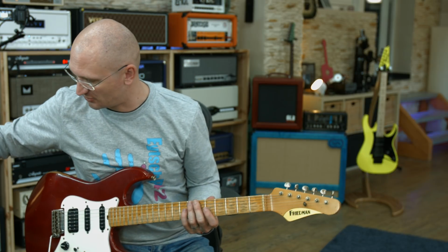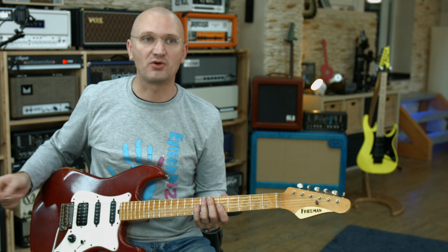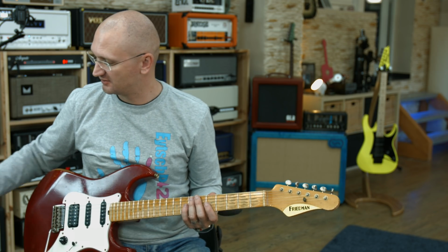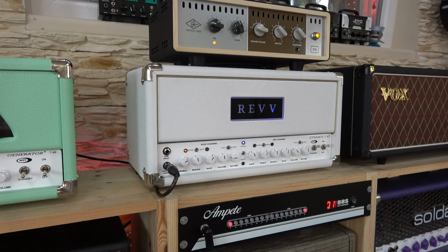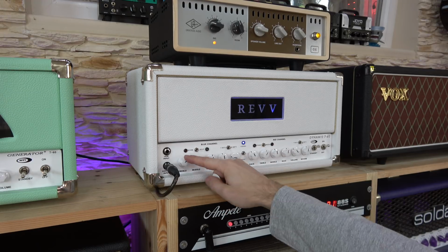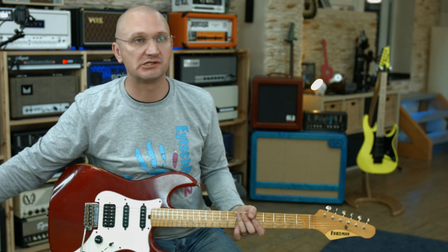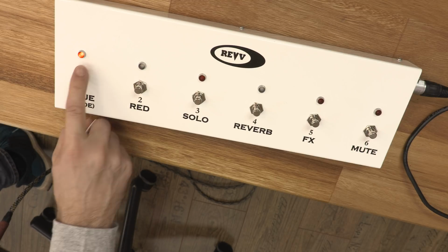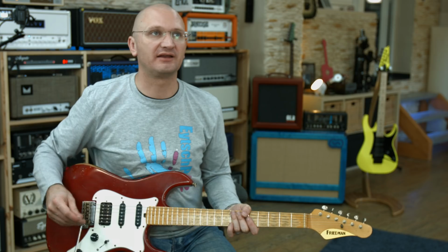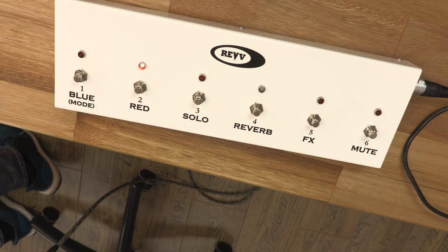So I'm gonna do this. I'm gonna hold this in, and now I'm in this mode where I can save things. Okay, so I'll turn the reverb off. Okay, and now look at the footswitch, it's flashing, which means I push this, and now it's saved to that. I'm gonna go number 2, and now I set up the different sound.